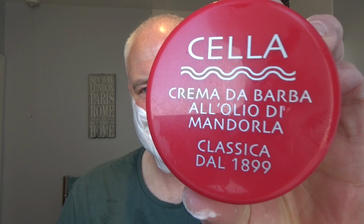Right, back to this brush. And Cella. Cella's a great soap, cream, croap, whatever you want to call it. Like almonds and marzipan, just a classic Italian shaving soap. And like I've said before, they've been making this since 1899. So they must be doing something right. Yeah, that feels really good. Nice little brush this. I'll put links for everything if I can find them. Right, Gamechanger 0.68.